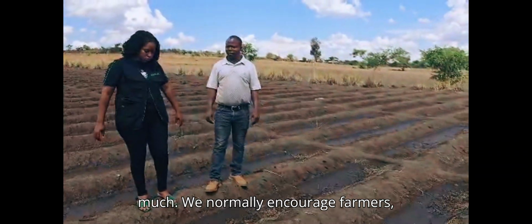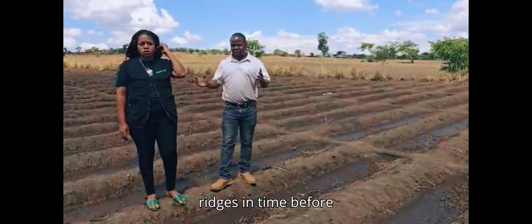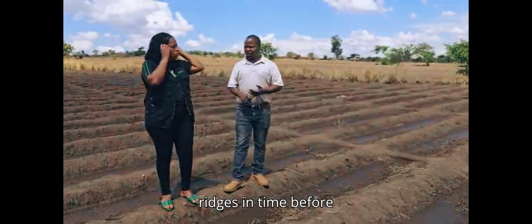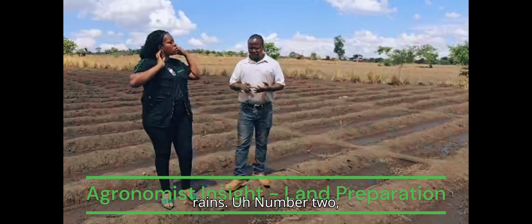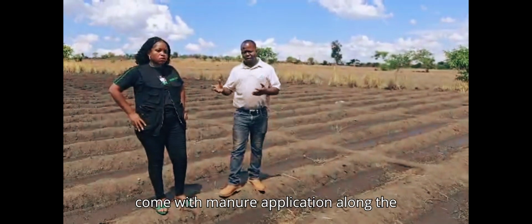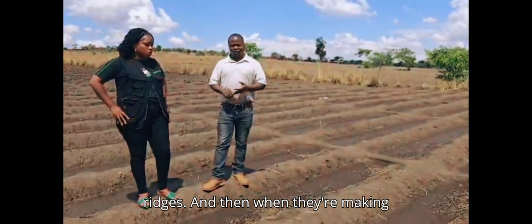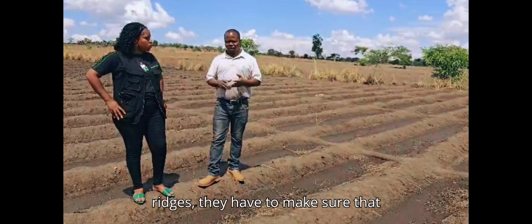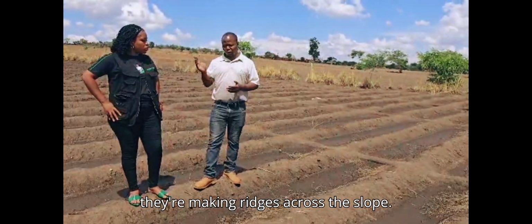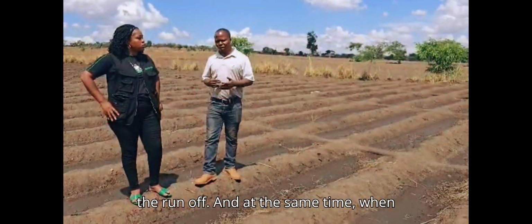We normally encourage farmers, number one, to have their ridges in time before rains. Number two, they should make sure that before ridging, they apply manure along the ridges. And when they are making ridges, they have to make sure that they are making ridges across the slope. They shouldn't make ridges along the slope, just to make sure that they control the runoff.